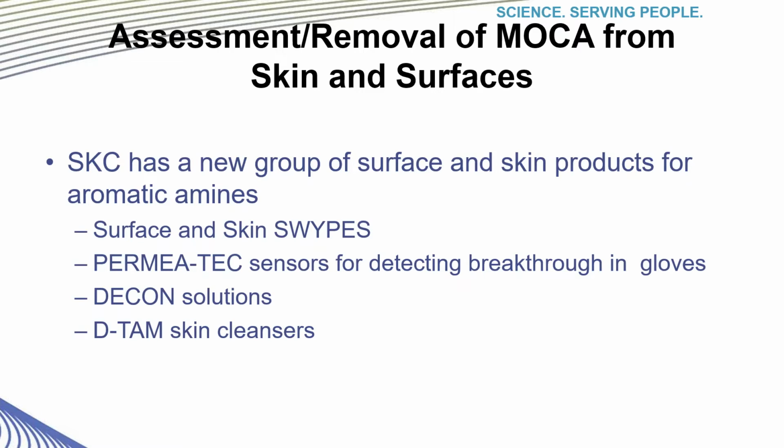Let's now talk about assessment and removal strategies for MOCA in the workplace. SKC, as I stated, has a new group of surface and skin products for aromatic amines. Keep in mind that these surface and skin products are not specific to MOCA, so any aromatic amine could interfere with the swipe product. We have colorimetric surface and skin swipes, PermeaTech sensors or pads that can work under a glove under work conditions to determine breakthrough parameters under actual conditions of use. We also have decon solutions to remove MOCA from the surfaces and skin cleansers to remove MOCA from the skin.